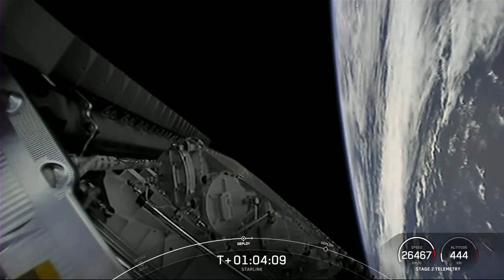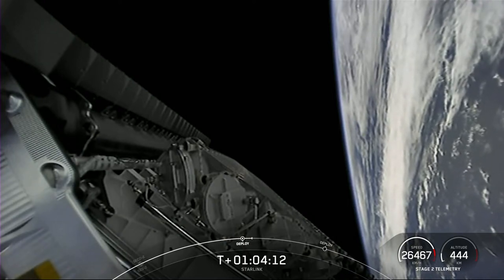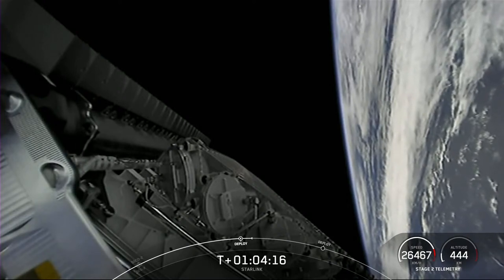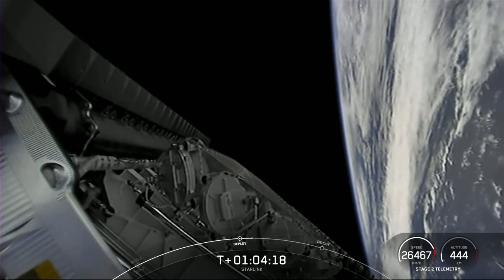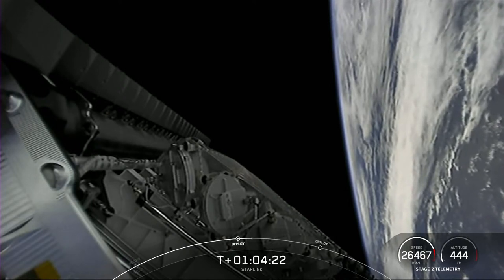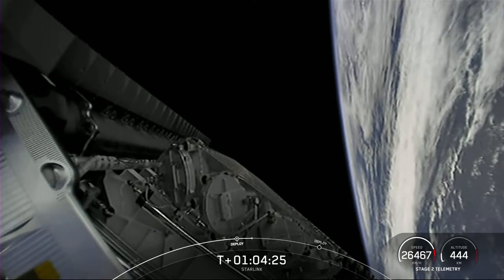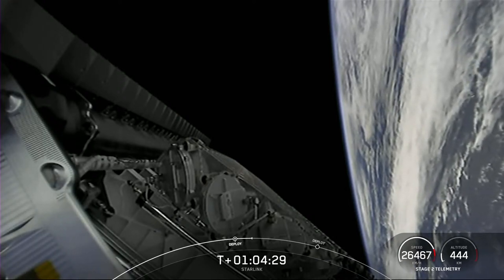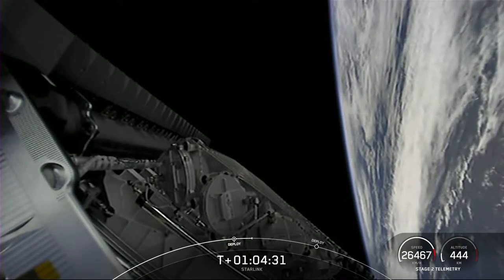I am looking on screen right now to see if we can see it visually. Again, the two BlackSky satellites are actually positioned at the top of the stack. And so the objects, if you will, that are closest to the screen, those are the Starlink satellites. So we didn't quite get the visual confirmation of the first satellite. Maybe we'll get the second one. But again, we are about 3 minutes away from the second deployment of the BlackSky satellite.